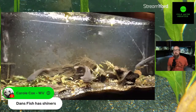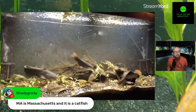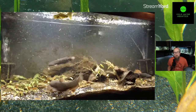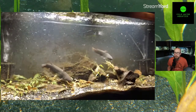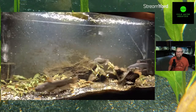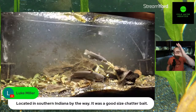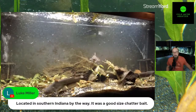Oh, MA is Massachusetts, and it's a catfish. Okay, sorry about that. I'm terrible with some of those, like MA. What's Maryland? MD? Is that what it is? Jeez, it's been a while since I've been in school. Located in southern Indiana, by the way, it was a good-sized chatterbait. Nice. Like the standard size chatterbait? That's crazy.